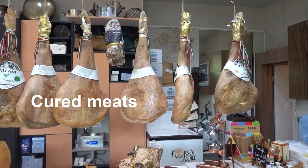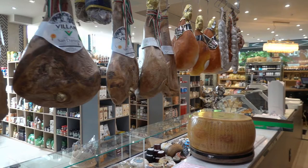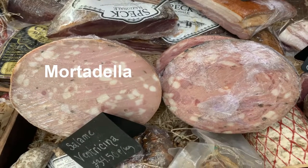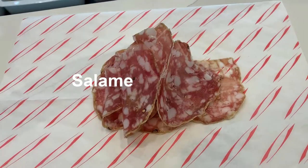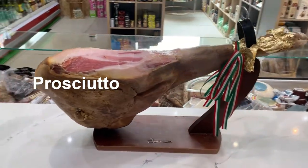Now I love my cured meats, so first stop, I'm heading for the salumi or charcuterie section. Check out their wide range of prosciutto, guanciale, pancetta, mortadella, and of course, don't forget the salami. You can even have your prosciutto fresh cut off the bone if you so desire.